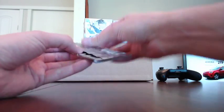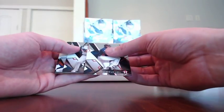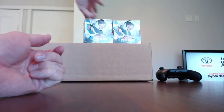All right, last pack. And we got an orange. Joey Gallo. Again, not the one you want. 18 of 25 for the Rangers. All right.